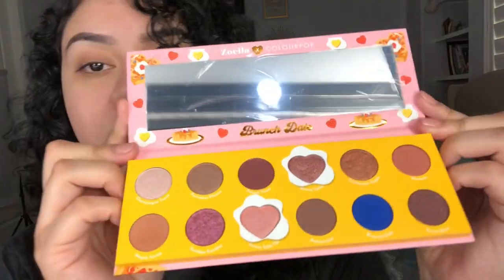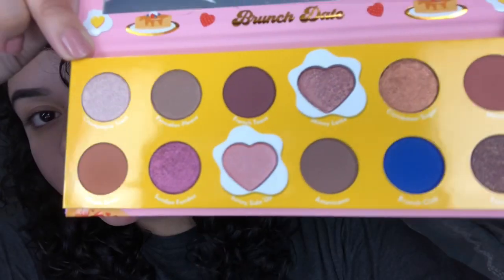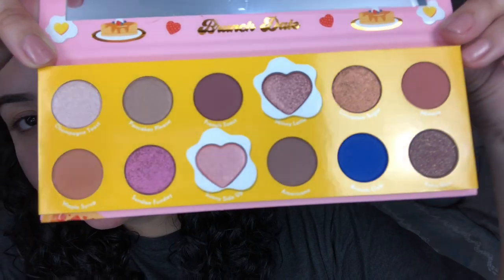Today I am doing a look with Colourpop's collab with Zoella, the Brunch Date palette. Excuse my breakouts. In case you haven't already seen this huge thing, I love the packaging, it's so cute. And here's the palette itself. Oh my god, look how adorable that is. Here are all the colors. I'm sure you've seen it, it's been out for quite some time now, probably like a month or so.